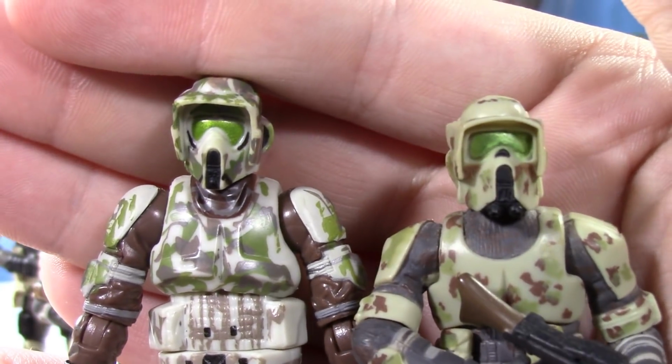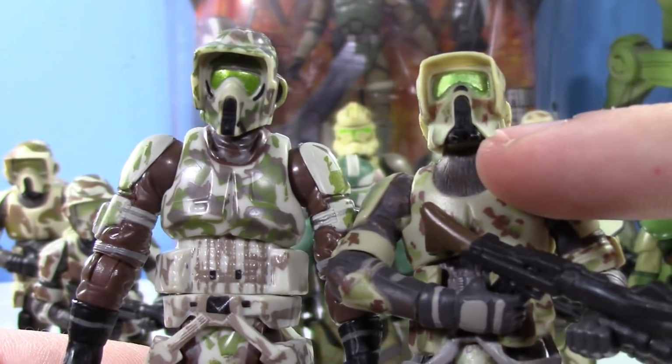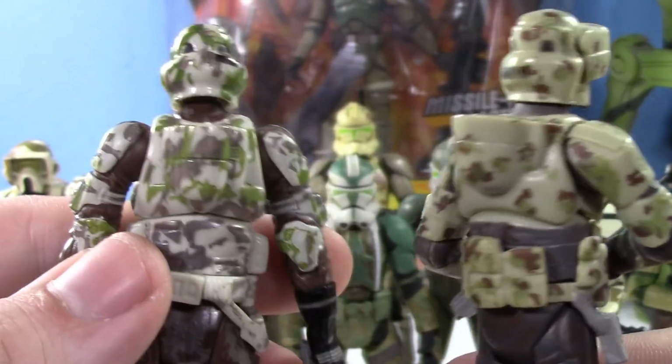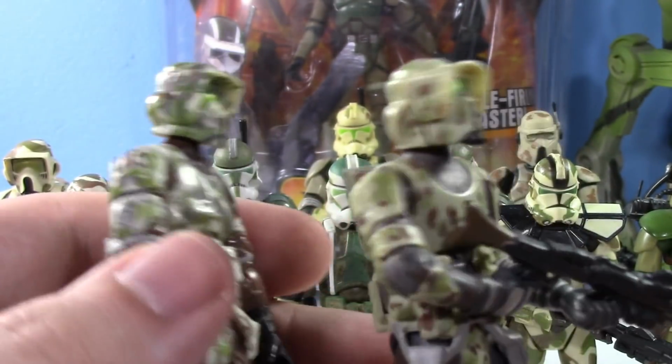You can especially see the differences in the helmets. The visor's way different. He has these extra breathers down there. You can see the helmet's way different. Not way different, but different enough where you notice. So that's kind of nice that it was slightly different.